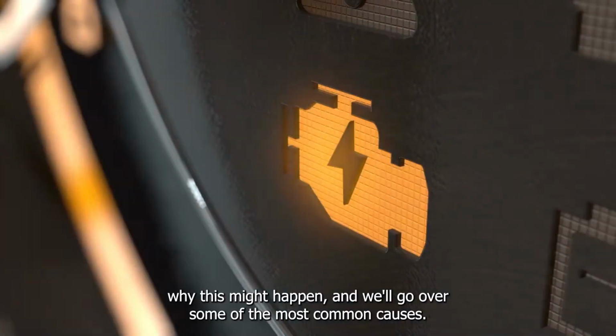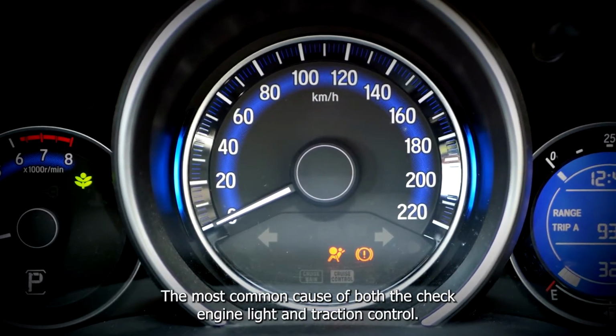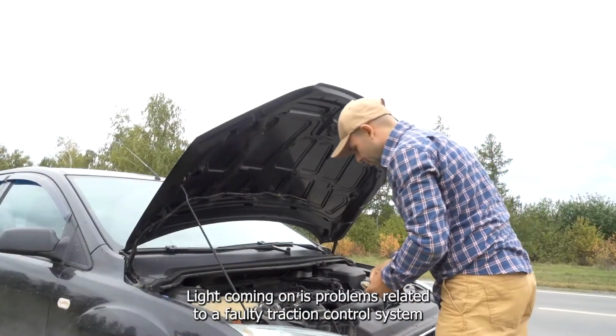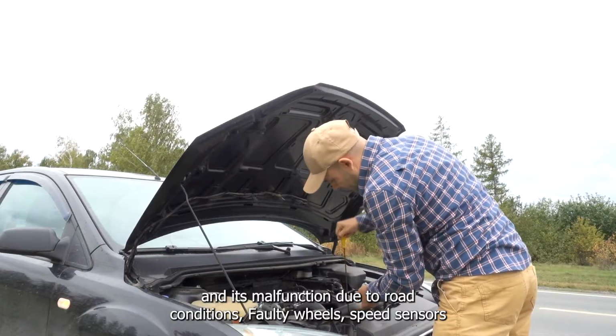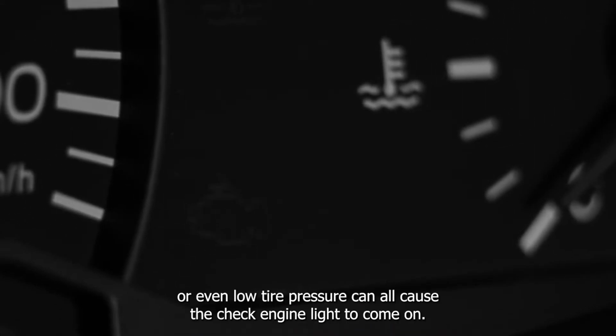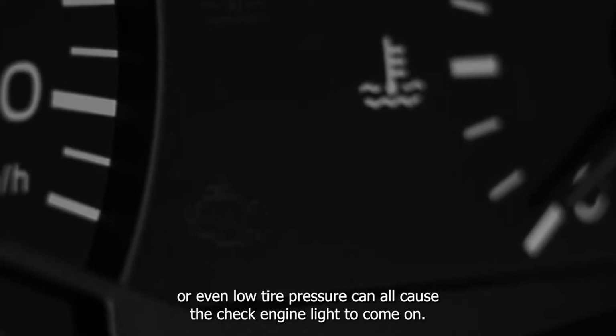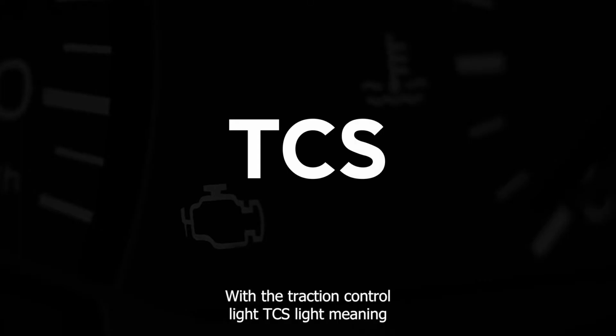The most common cause of both the check engine light and traction control light coming on is problems related to a faulty traction control system and its malfunction due to road conditions. Faulty wheel speed sensors or even low tire pressure can all cause the check engine light to come on with the traction control light.